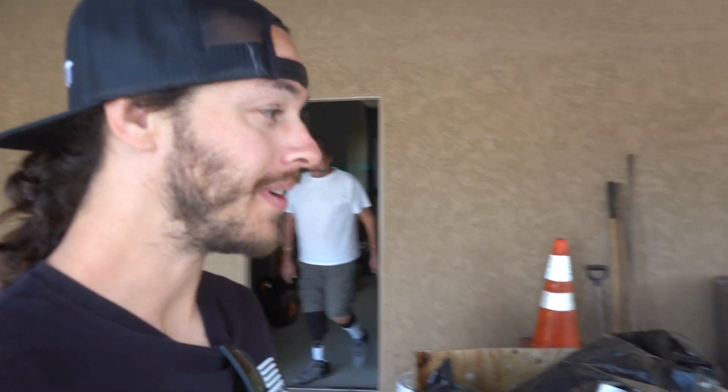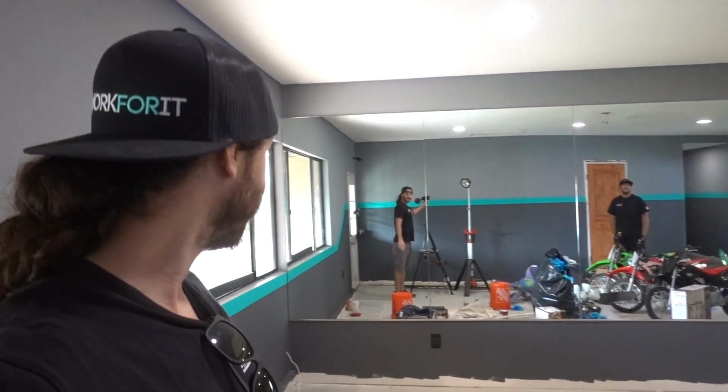Mirrors are huge, bro. It's massive. Hey, listen, if we're going for commercial quality, we've got to get commercial quality. Well, the mirrors are in. They look absolutely killer. It makes this room look so much bigger, and it just adds that next level touch of making this feel like a commercial quality gym, which is what we're going for.